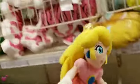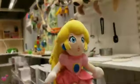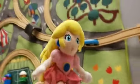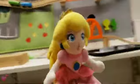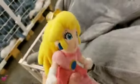Oh my gosh, look at these little donuts things. And here's these purple tigers, green soccer balls, and this car mat that Mario has. This is actually really soft, and those train tracks are really tall. There's more toys over here I'm gonna go check out too.